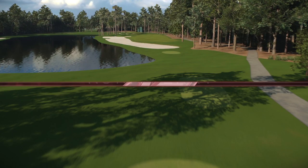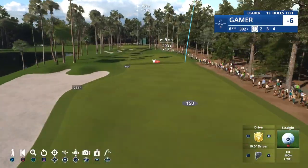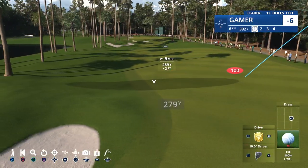Frank, what do you think of the sixth? Pretty short par four. It is, but you come out of that sort of corridor and the fairway opens up and then it narrows up, bunkers to be around. Very, very few people hit driver here.